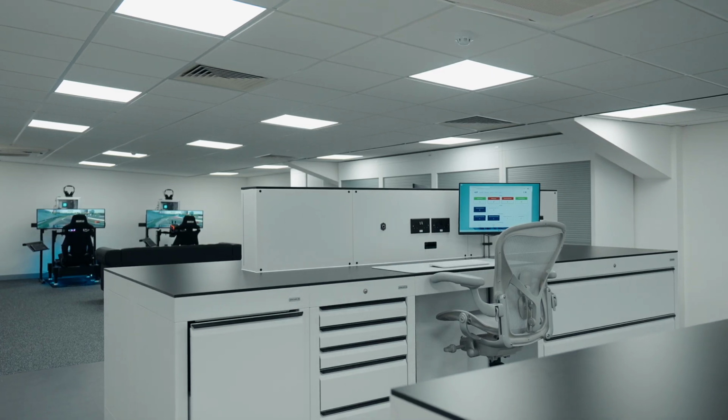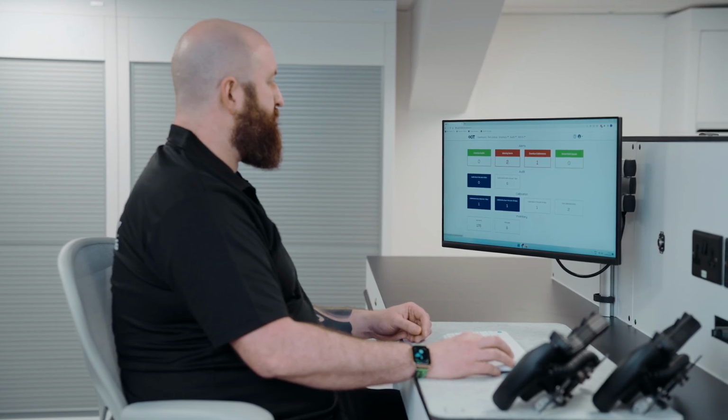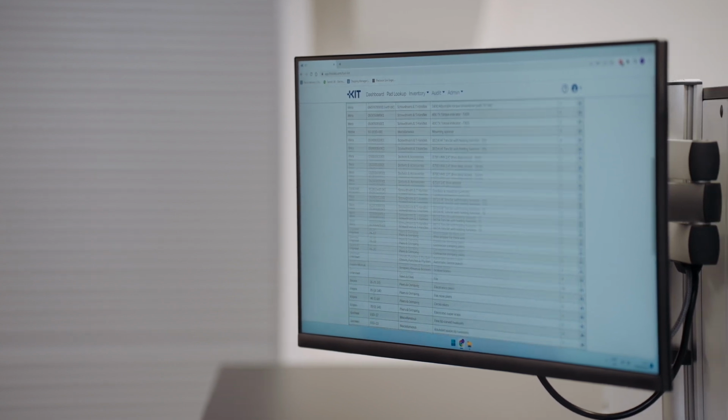What I would say to anyone considering a kit system for their workshop is that it will make your workshop more efficient. It will keep your workforce accountable for their tooling. And I can access a complete list of my tool inventory in just a few clicks. So for us, it was completely worth the investment.